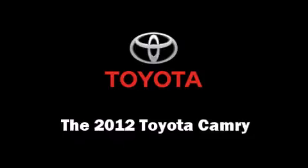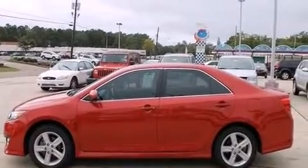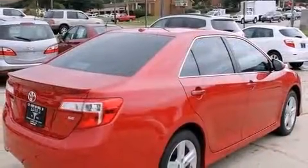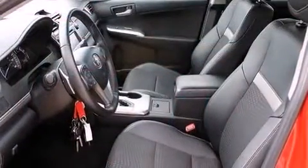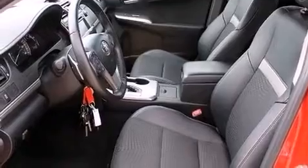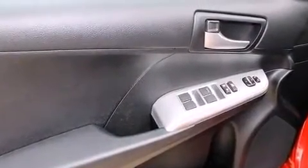Come test drive this 2012 Toyota Camry. With less than 20,000 miles on the odometer, this four-door sedan prioritizes comfort, safety, and convenience. Under the hood, you'll find a four-cylinder engine with more than 170 horsepower, providing a smooth and predictable driving experience.